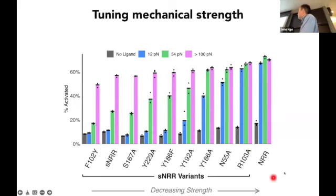So we expected, based on our initial TGT data, that some of these cell receptors should be activatable by endocytosis, and other ones, the mechanically stronger ones, should not. And it's in particular the ones that have low reporter activity in response to 12 piconewton TGT.